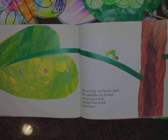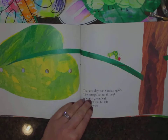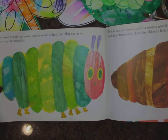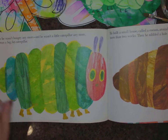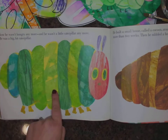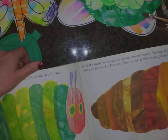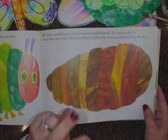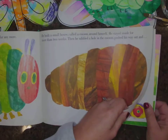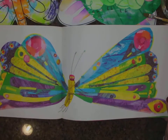The next day was Sunday again, and the caterpillar ate through one nice green leaf. And after that, he felt much better. Now he wasn't hungry anymore, and he wasn't a little caterpillar anymore. He was a big, fat caterpillar. He built a small house called a cocoon around himself. He stayed inside it for more than 2 weeks, and then he nibbled a hole in the cocoon and pushed his way out, and he was a beautiful butterfly.